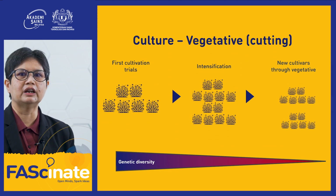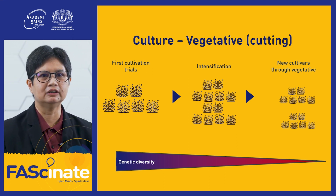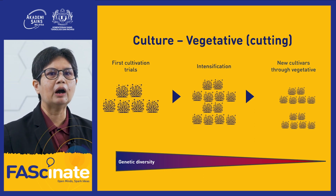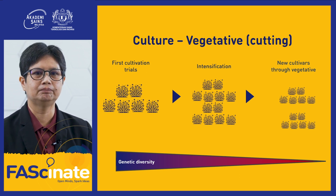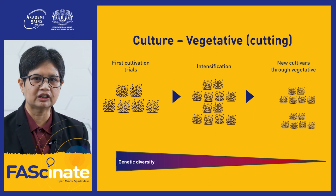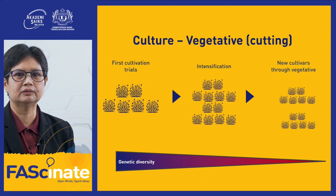The low genetic diversity is due to the culture technique, which is using the vegetative or cutting method. By culturing using the cutting method for about 50 years, it means that the cultured seaweed are clones from the same mother plant. With time, this has resulted in low genetic diversity, where the size has shrunk, growth rate reduced, and they are more susceptible to disease.